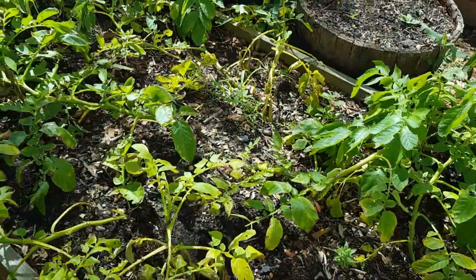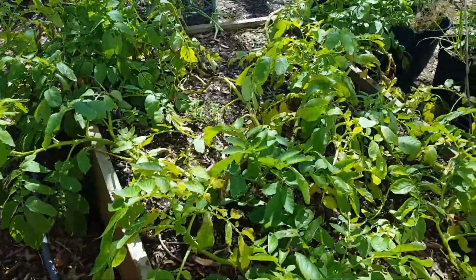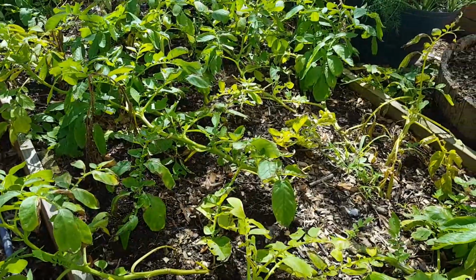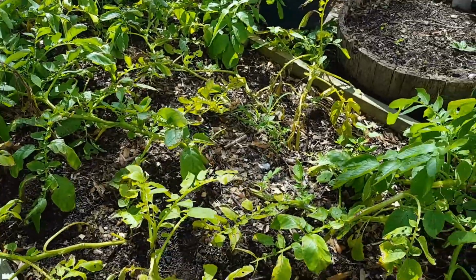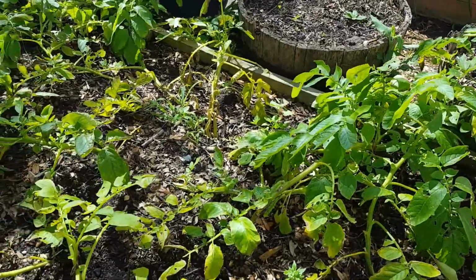And the bed of Yukon Gold potatoes, they're looking good too. The vines have sort of all fallen over now. Hopefully they're putting on potatoes underneath. We did have another bed of potatoes, red potatoes, purple potatoes, and we had to go dig a few for dinner one night. And they were pretty good. Small yet, but good.